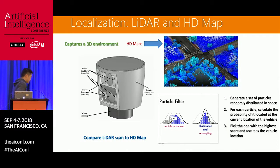But that's not enough, right? Because sometimes there are buildings around you and your GPS signal gets blocked. That's why you need LiDAR and HD map. So the concept behind LiDAR HD maps: you have this very expensive sensor called LiDAR, about an $80,000 piece, that can generate depth information from the environment. And then you stitch up this information to build a map that's highly accurate. You can get down to 5 centimeter accuracy with a high-end LiDAR.